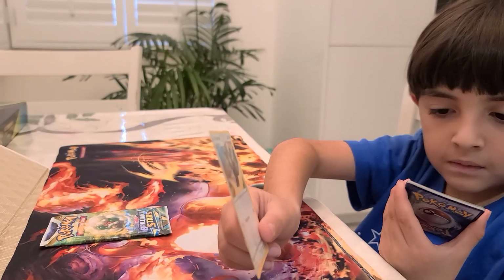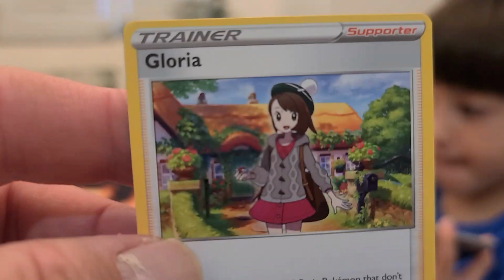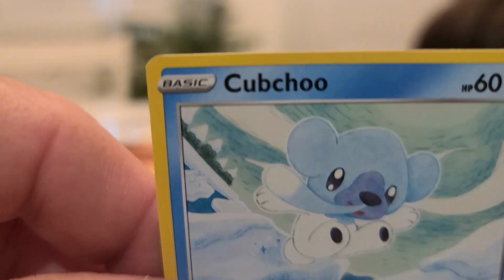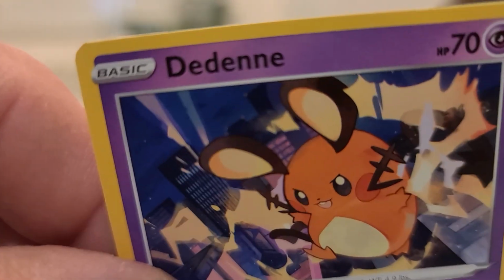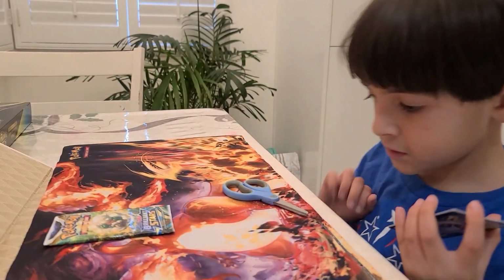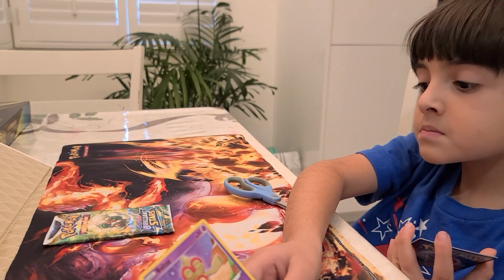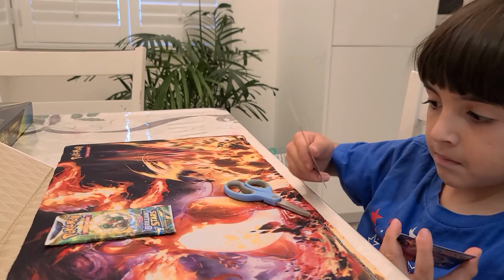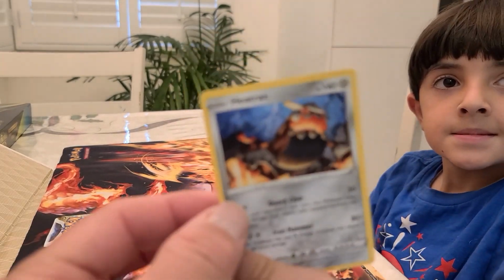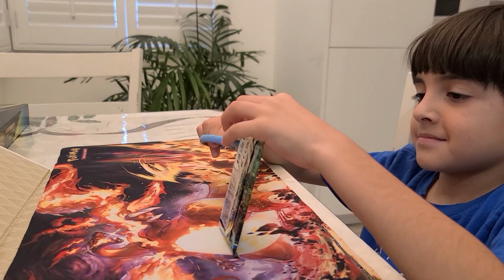Here we have the Grass Energy. And then next up, we are going to be having Staravia, followed by Gloria. Then we have a Gabite. Next up, we have the Cubchoo. Dedenne. The Nosepass. Snorunt. Baltoy, reverse of the Wormadam, and we have another non-holo Heatran.